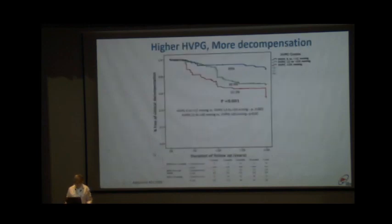Very interesting work was done by Dr. Jindal, an analysis of a very large group of patients. Patients were divided into those who had 20 or more HVPG and 6 to less than 12 HVPG. This blue line shows you over 2 years decompensation in 11%, and in this 45% or so. We divided it further.